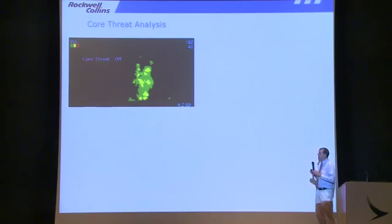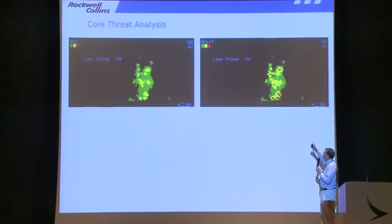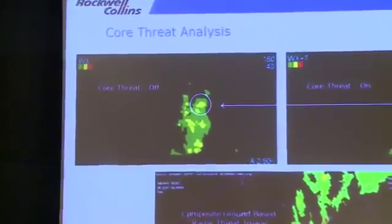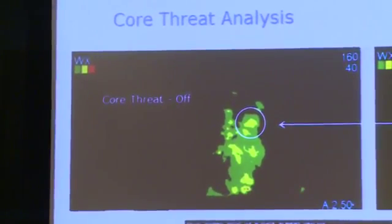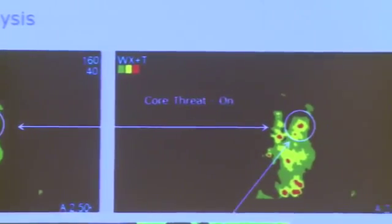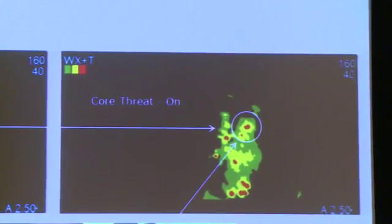If it finds that the cell is more convective than actually displayed, what it does is it changes the core color to better represent the actual threat. You can see that it's done that in this particular case. This is the ground-based radar, and it better represents the actual threat. Now, at this point, we only turn colors up. We don't turn colors down.